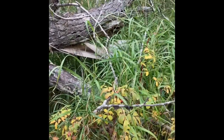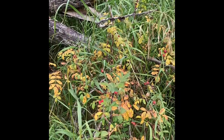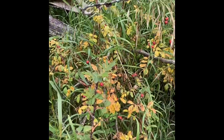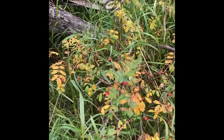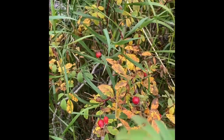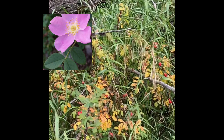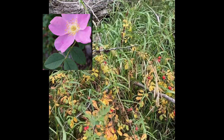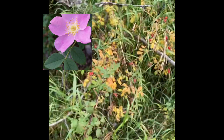And while people will pay a lot of money for those facial serums, really we can harvest it ourselves if we know what we're looking for. So during the summer months, this plant would be full of beautiful pink flowers. Roses, the Alberta rose, which is the flower of our province.